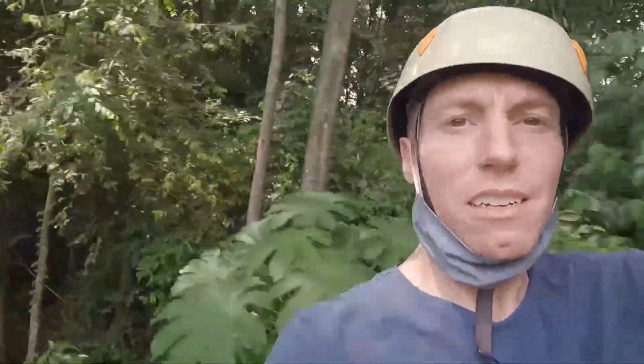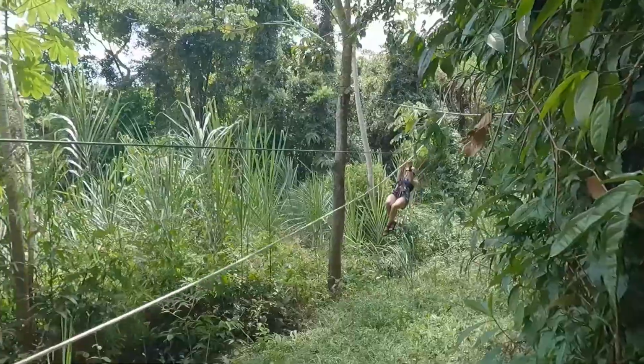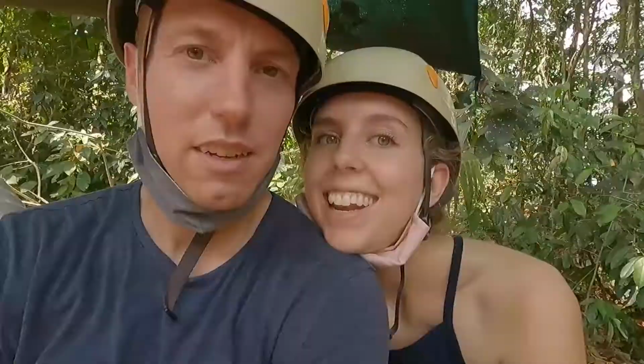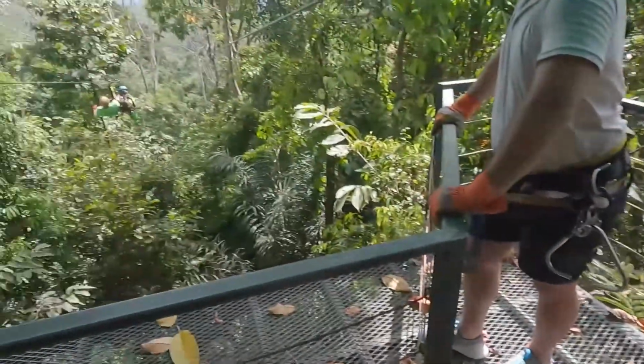All right, so we're on the fifth zip line. No, we're on the sixth zip line. It's amazing, and Alicia's going to show you the seventh and largest zip line here and in Central America next. You can hear a toucan, can't see it though. Next up is the long one. We get to race each other. Oh my gosh!